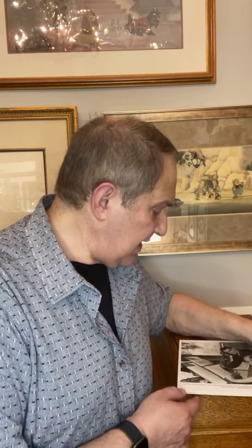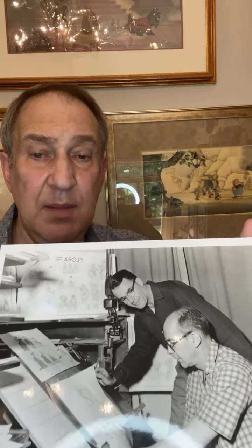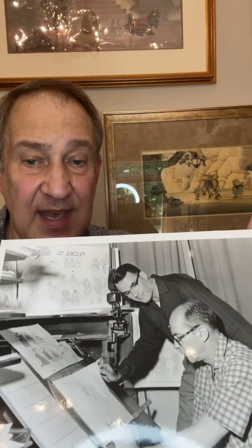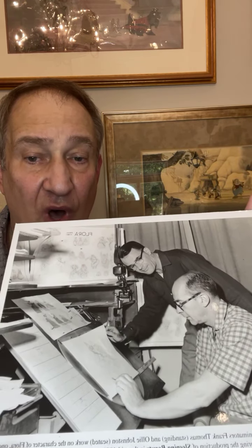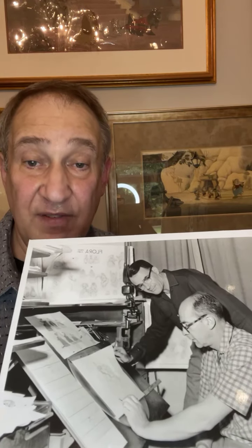photographed for the film. And finally, I guess my two favorites, because they were very, very close personal friends of mine, we've got Frank Thomas and Ollie Johnston, and they are working here on Flora. And once again, using model sheets, you'll see the model sheet hanging there in the background, and as they draw, they are making sure that they're checking that model. So once again, as anyone else draws Flora, they will be consistent in the look of the character.